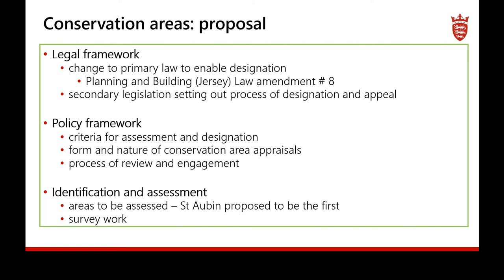There'll need to be some secondary legislation that deals with the processes and procedures of doing that in detail, and also setting out an appeal mechanism. So that will need to follow the changes to primary legislation. In addition to that, we will also need to develop what we've called a policy framework. So that will set out the criteria for assessing conservation areas in the island, provide details about what conservation area appraisals will be, what their scope will be, what they will look like. And that will also set out processes for engaging with landowners and parties affected by any proposals for designation.